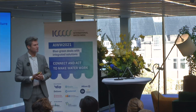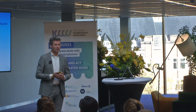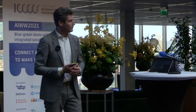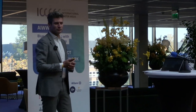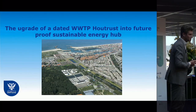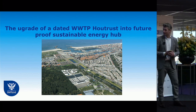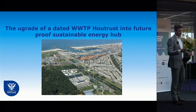My name is Oscar Helsen. I work as an energy manager at local water authority Delfland. And here on the back we see the wastewater treatment plant Houtrust. This wastewater treatment plant was founded in 1967, so quite old. And we modernized it during the years.